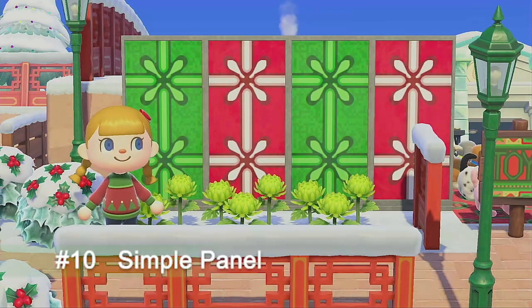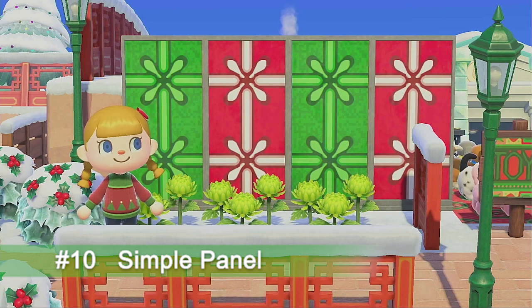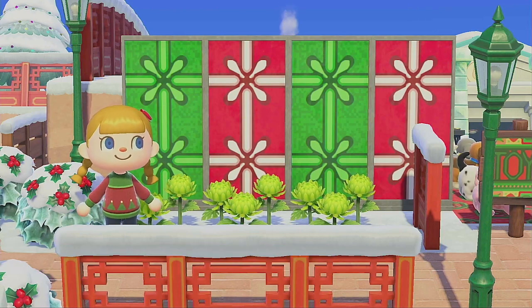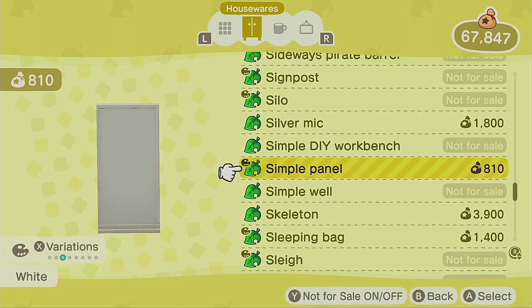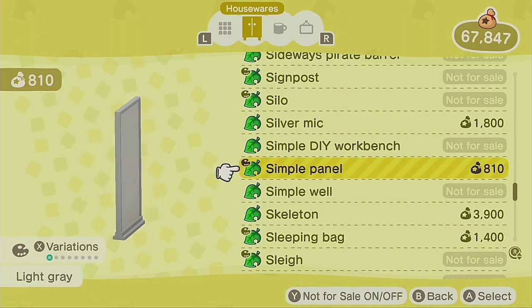The last one on the list is the most predictable and the most important, and that is the simple panel. I am sure all of you are familiar with this particular item in the game because we've been using it in a lot of different ways. It's 810 bells, and there's a light gray, black, white, brown, light brown, copper, silver, and gold. The variety of color on the rim itself is a really beautiful thing to see.